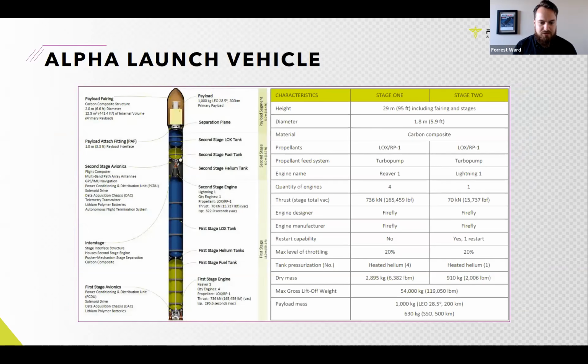So zooming out a little bit, I want to talk about the Alpha vehicle architecture, just for those that don't know, and talk about the relevant elements as it pertains to the GNC system. As you can see in the cutout to the left, Alpha is a 2-stage bipropellant LOX-RP launch vehicle. The GNC algorithms run with the rest of the flight software on a single flight computer located on the 2nd stage. Also located on the 2nd stage are some important hardware for the input to the GNC system.